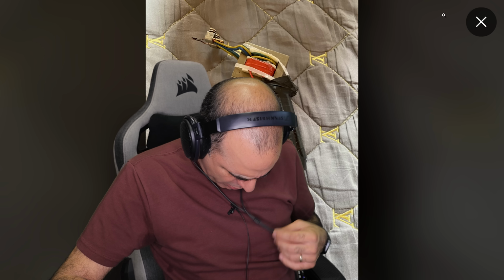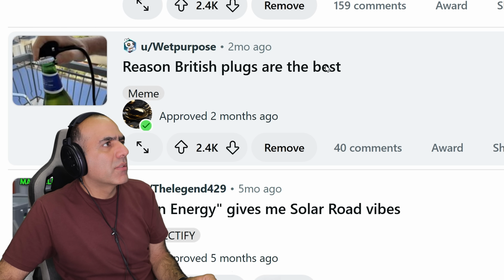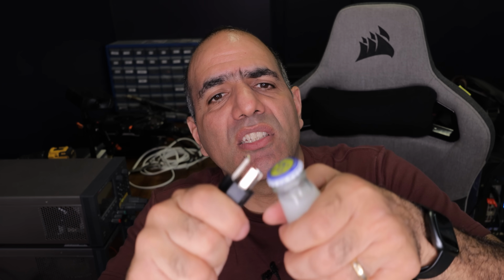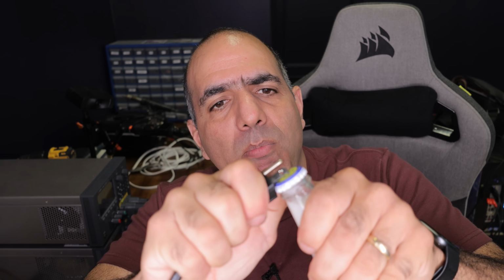Am I banging this wire to my microphone? There we go. Reason British plugs are the best. Oi, you can use them as a bottle opener. That's why they're large. It is not just UK plugs, they're all designed to also act as a bottle opener. See? Anything is a hammer if you put your mind into it.